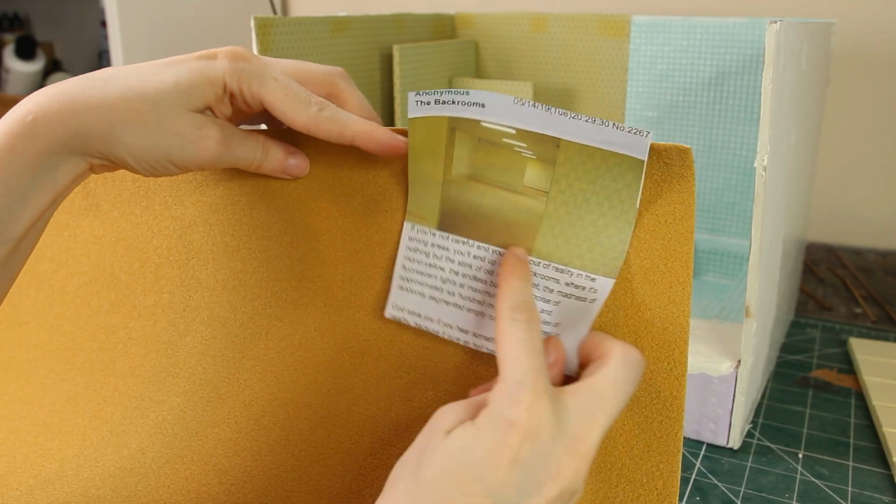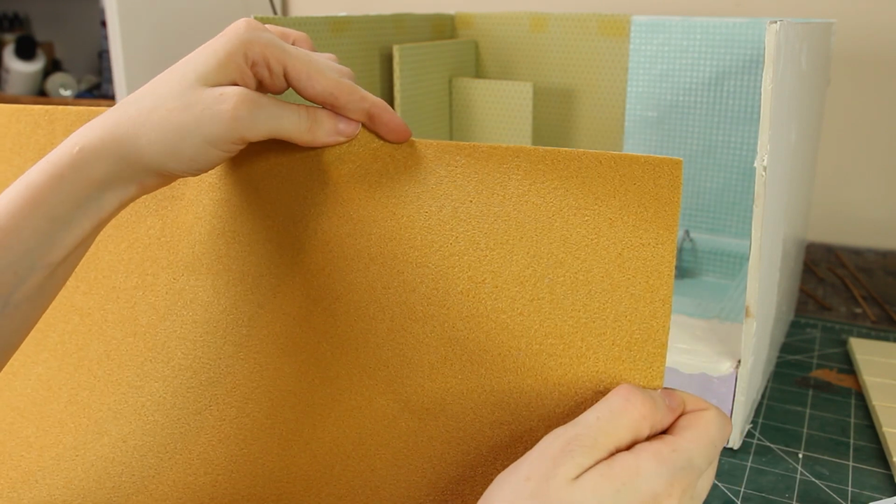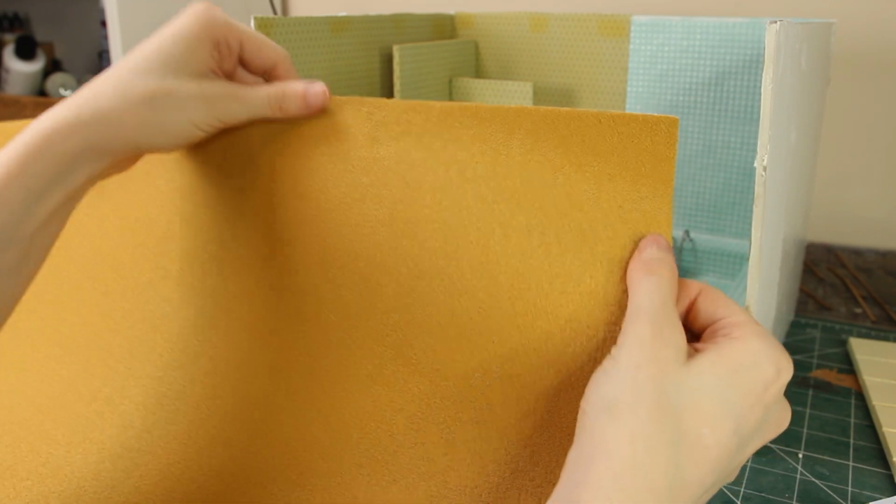The carpet in the picture does seem to be a bit of a deeper yellow than the one on the walls, so I found this dollhouse carpet online that seemed to match fairly well, but unfortunately until I can find a way to keep it moist 24/7, it's going to have to be a dry one for now.